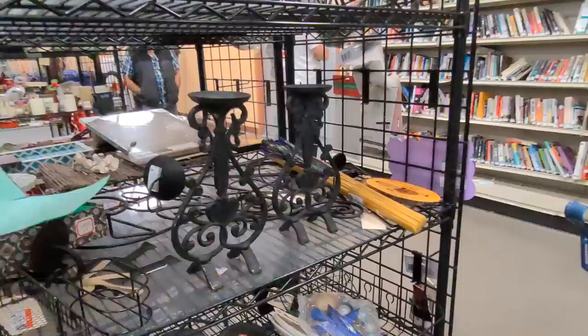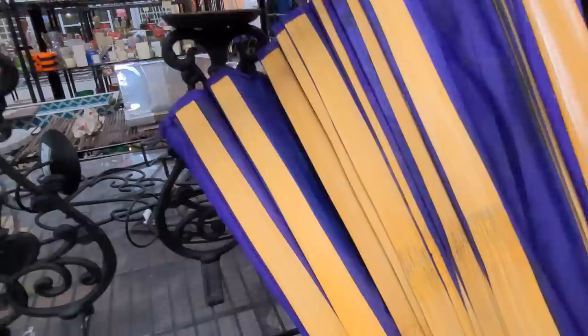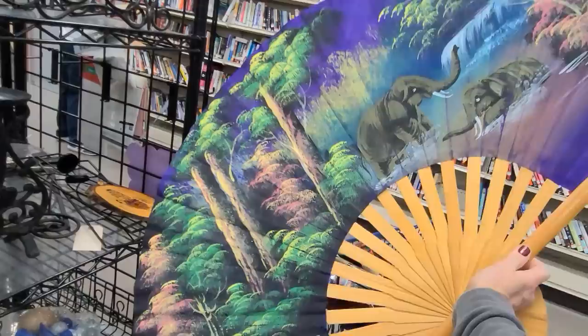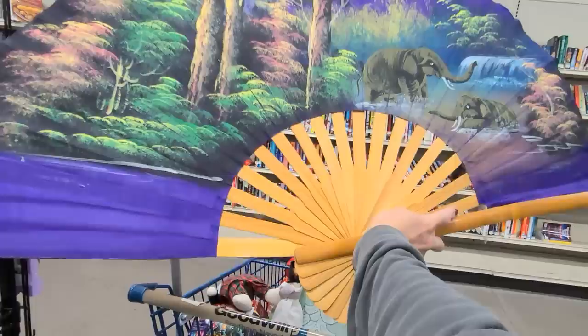I just rounded the corner into the metal section and look at this fan. It's absolutely huge. It appears to be hand painted on split bamboo. It's elephants in a jungle scene. The colors are absolutely gorgeous. Look at that. It would be stunning as a wall display. It is $12.99, but it's green tag, so it's 50% off. $6.50. That is a steal.